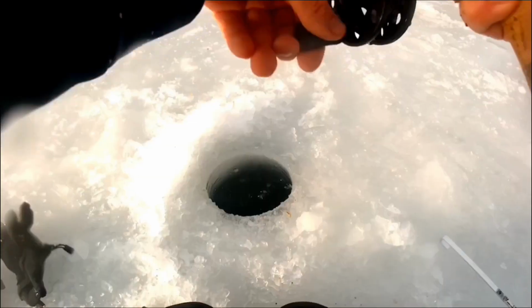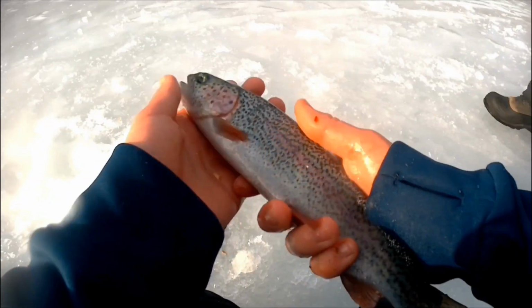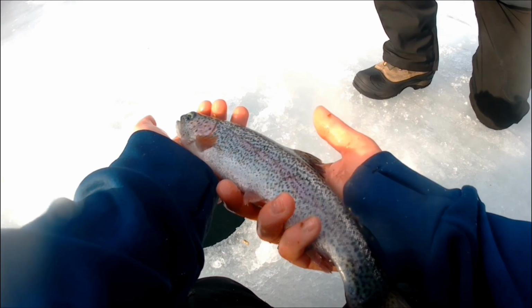I'm just jigging. And just a horrible, weird hook set. And boom, this one comes flying out of the water. And I'm like, Dad, get back down there, because there's a bunch of them. And they were just pecking at it. But let's get a release on him. I don't remember how long he was.